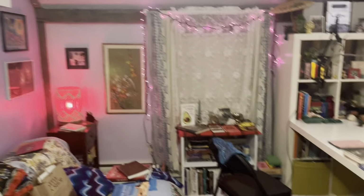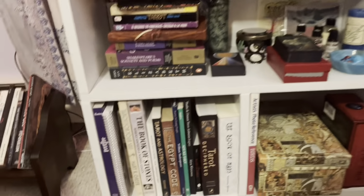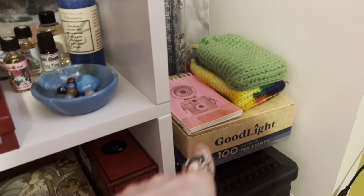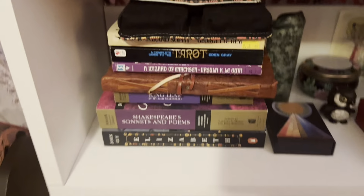I'm going to flip another light on so we can see better. Okay, now we have more light. So what do we have over here? This is just another shelf, like this cheap shelf that I bought. I just have some books, some esoteric books and stuff. And this box here is my incense. There's the Vampire Tarot, candles, more decks, notebook. I have some oils in there, some candles. I don't actually understand this hodgepodge of books here. I don't remember why these ended up where they ended up.